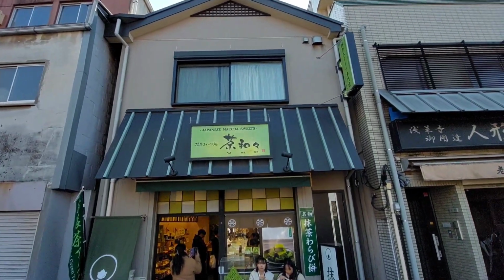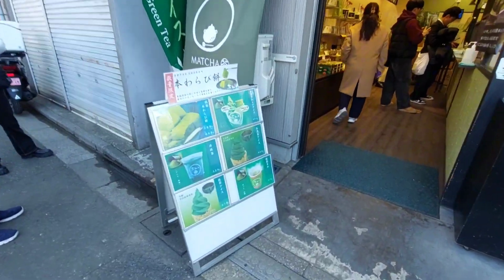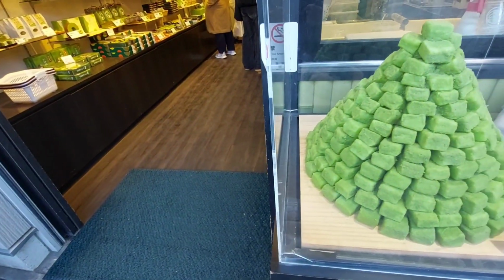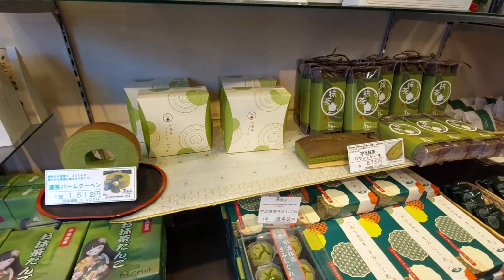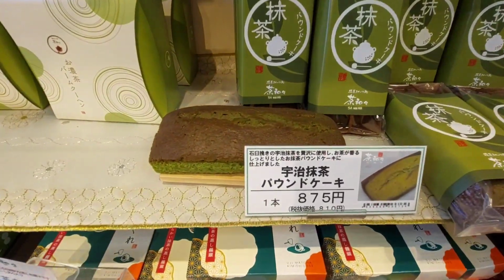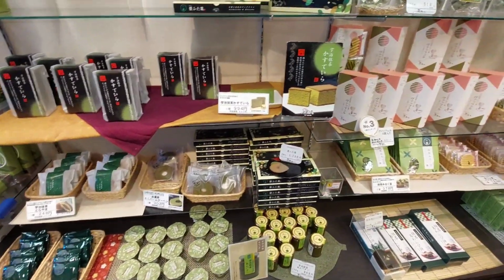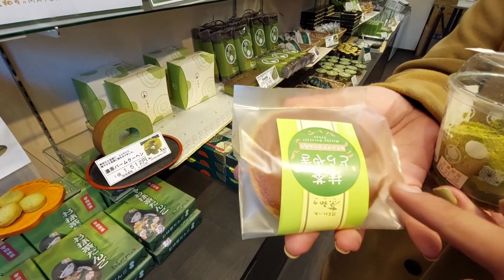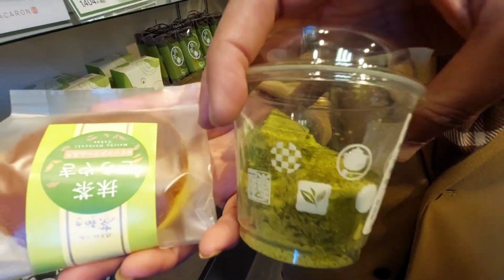This one, Japanese matcha sweets. So she wants to try them. Lots of matcha products. The wife got these here. It's like a pancake matcha. And this one, do you know what this one is? It's not special. It's their specialty according to her.